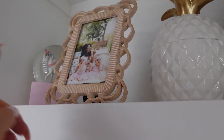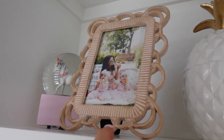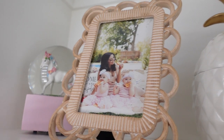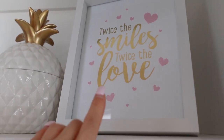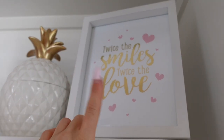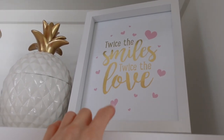Right here I used the new photo frame that I got, which looks so cute, and that was from a spring shoot we did at our old house. And this I've kept for a long time. I love it. Twice the smiles, twice the love. And I got that on Etsy, and then I put it into a frame.